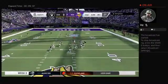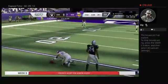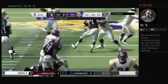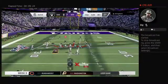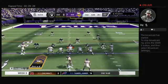Second and 11. Over the middle, complete. It's Jordan. Stopped at the 24-yard line after a gain of 5. Well, they're unable to convert that into much, but it's never a bad idea to try to get the ball into a tight end of his caliber's hands and see what kind of disruption he can cause.